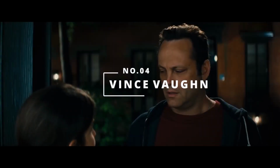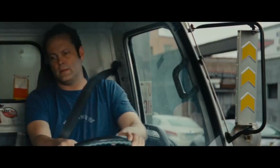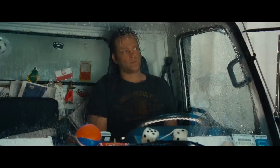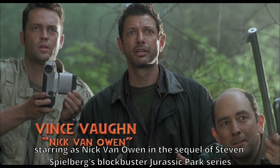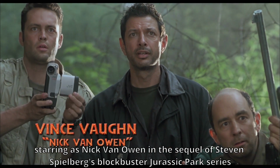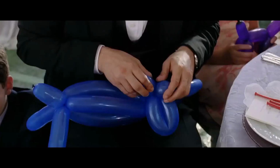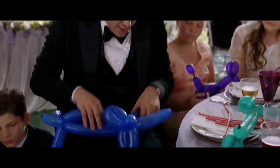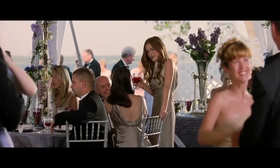A veteran in the film industry and a recognizable face across numerous comedy and drama films, Vince Vaughn is an American actor who's best known for starring as Nick Van Owen in the sequel of Steven Spielberg's blockbuster Jurassic Park series The Lost World, which earned mainstream exposure. Vaughn was born in Minneapolis, Minnesota. He also has Lebanese, Italian, Irish, English, and German ancestry.